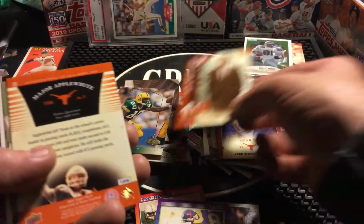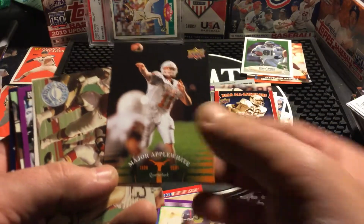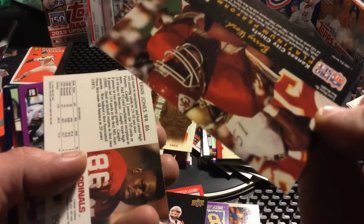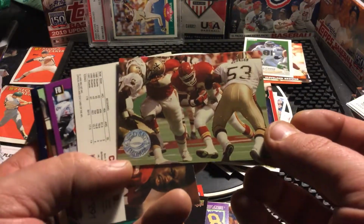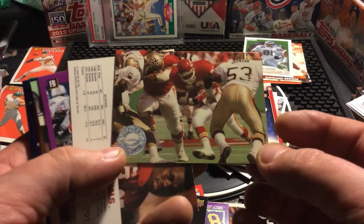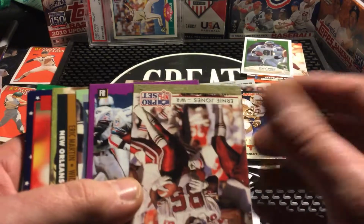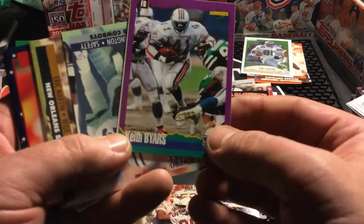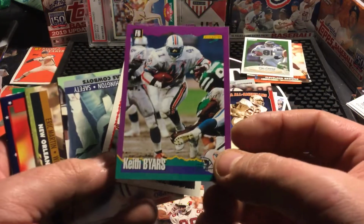I mean, come on, man. These Texas cards. Upper Deck, Major Applewhite. I'm about done with these Fairfield packs, man. It's been a while since I got anything decent. Barry Word. I did love Barry Word. I love Barry Word in Tecmo Bowl. But he will fumble, so do not try to stay up if you're running with Barry Word or Okoye for that matter. Ernie Jones, nobody. Keith Byars. Only thing I like about Keith Byars is he's a Buckeye. So I'm good with that. He's a Buckeye.